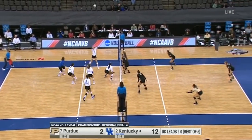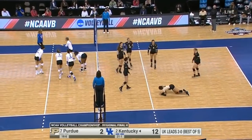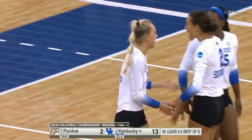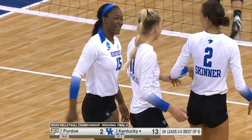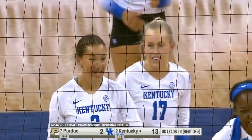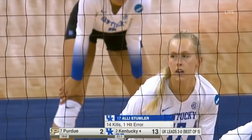Nice dig once again by Lilly. I'll get her dig. Oh! What a closer on the outside. Stumler now with 14 kills. Madison Lilly with 9 digs. Unbelievable swing in a hard, sharp cross court by Allie Stumler.